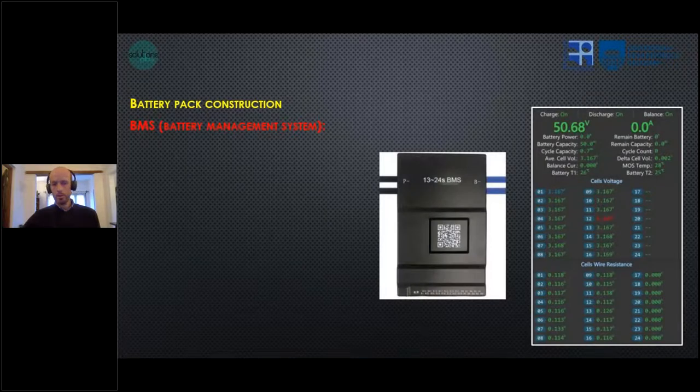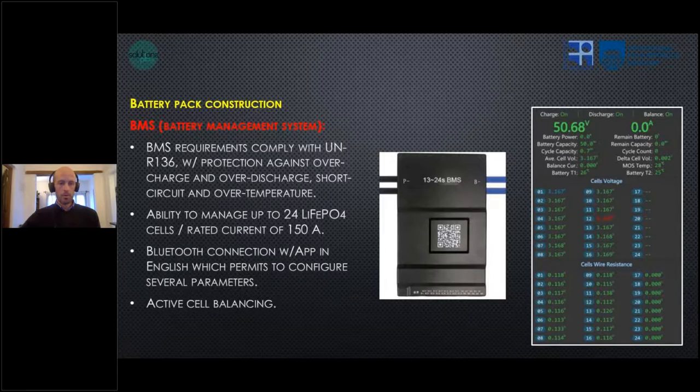Regarding the BMS, there you can see a picture of the BMS and the Bluetooth screen, let's say. The BMS requirements comply with UN Regulation 136 with protection against overcharge, over discharge, short circuit, and over temperature. It has the ability to manage up to 24 lithium iron phosphate cells. The rate of current is 150 amperes. It has Bluetooth connection with an app in English, which permits to configure several parameters. And it has also active cell balancing.